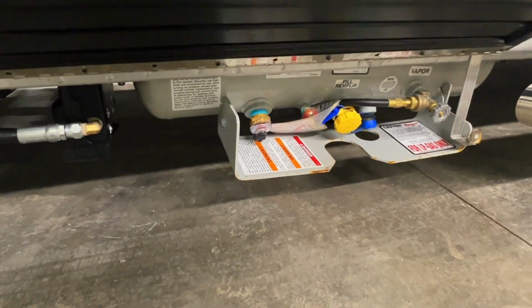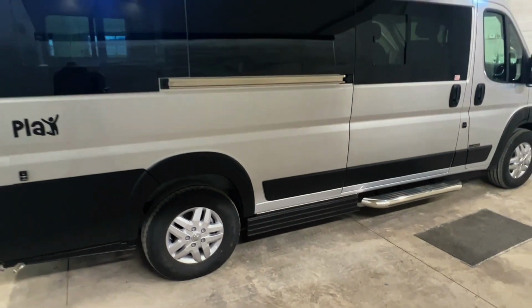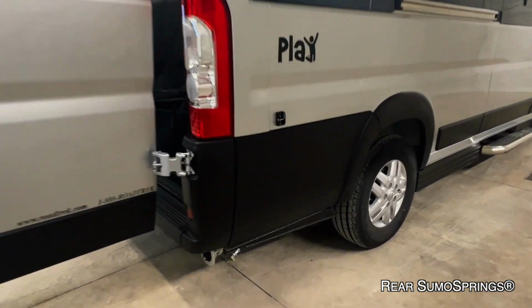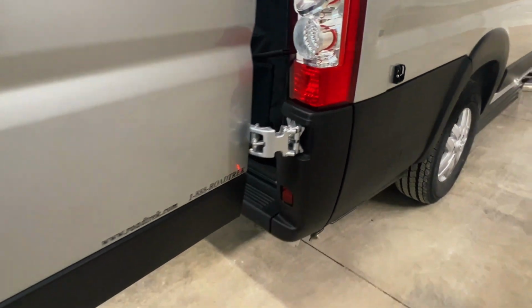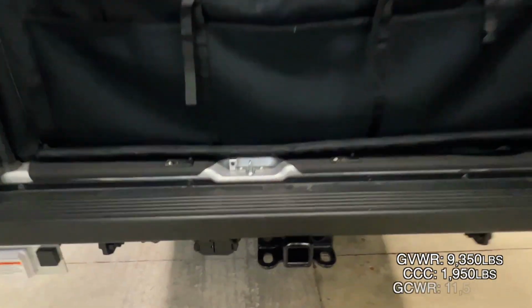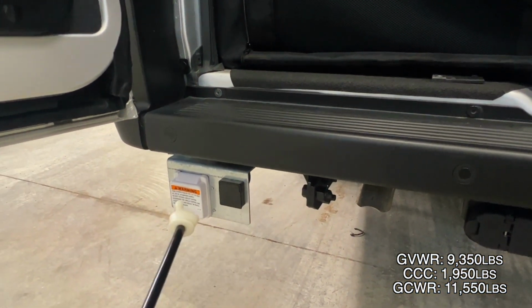Got a propane tank that's mounted to the unit. The little yellow thing there on the left is a quick connect for propane if you want to hook something up like a grill. Got our low point drain, city water in. Tow package, 3,500 pound towing capacity, 300 pound tongue weight. Got our plugins here for whatever you're towing. Got our coax in and our shore power plug-in.